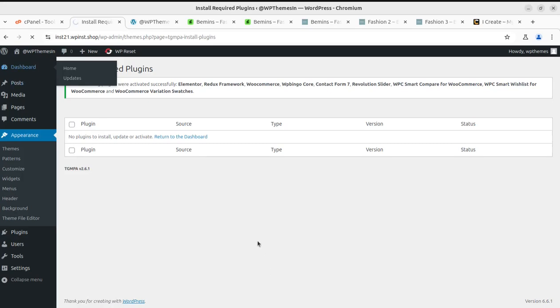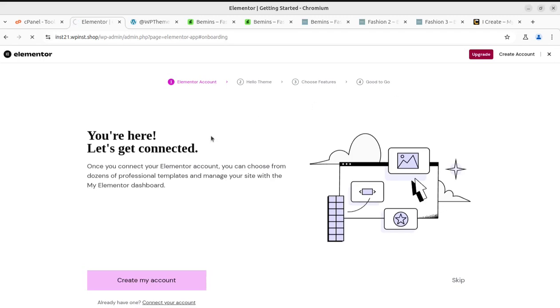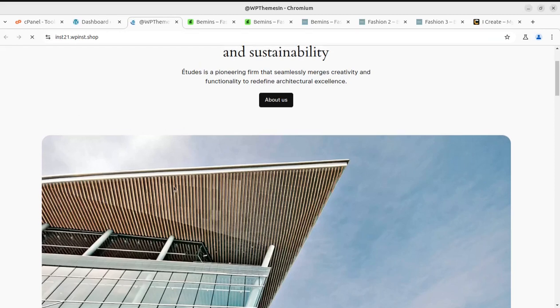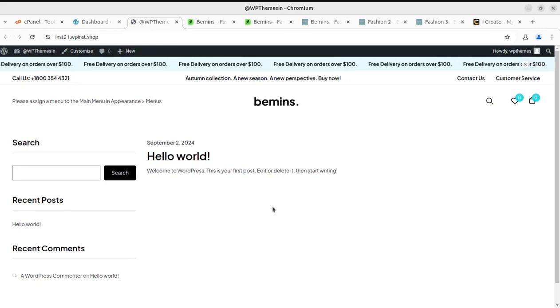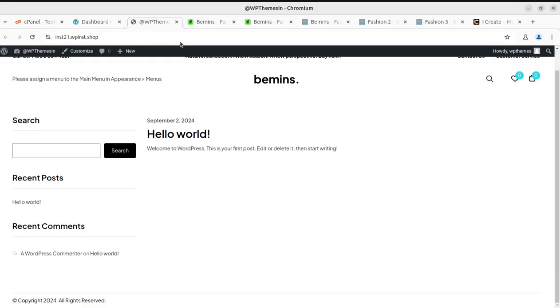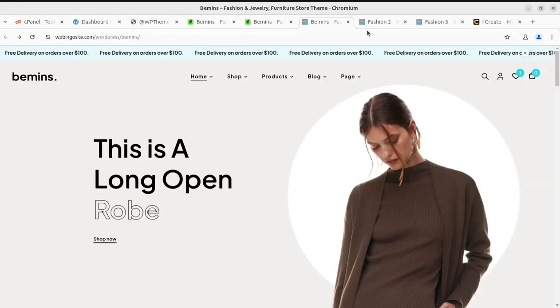Maybe on the welcome page of Elementor. Let us see. Yes, so this is the welcome page. You can come back to the dashboard, and I'm going to refresh this page just to check how our website now looks with the theme and all the plugins. Still, it is very clear and clean, and of course we need to have demo contents. We need to import the demo contents to make a target website like any of these.